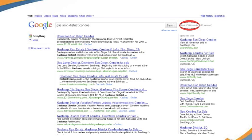Okay, so we're paying a lot less money per click with the keyword Gaslamp District condos. Also, the consumer that's typing in this keyword has probably done some research. Well, heck, they already know they want to live in the Gaslamp District. So the chances of converting this person into a client could be higher because they're probably more ready to go.